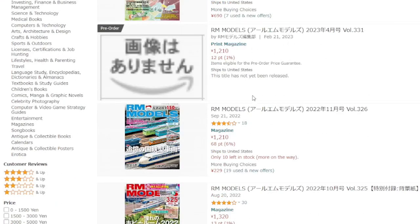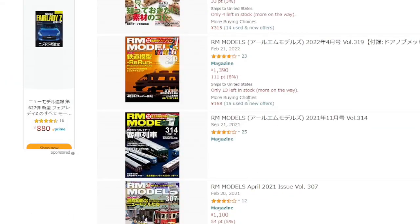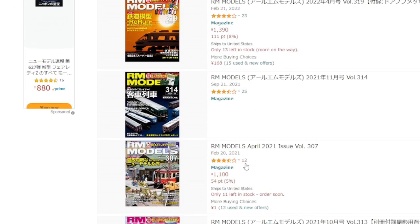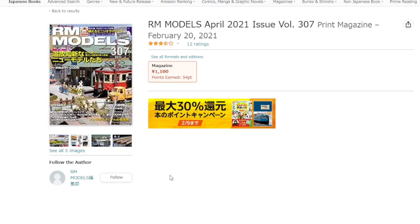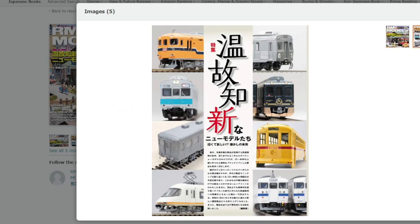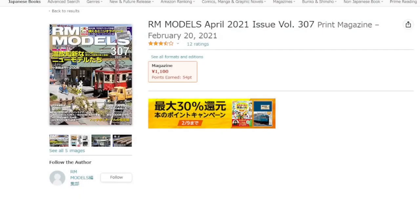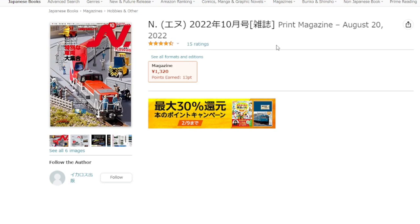The new one's coming out on February 21st, so that's the April issue. And you can see there's a Shinkansen issue. And a lot of back issues still can be found on Amazon, which is a surprise because usually back issues sell out quickly and you have no chance of getting them. So the fact that you can purchase those trade magazines, especially for RMM, is very good.